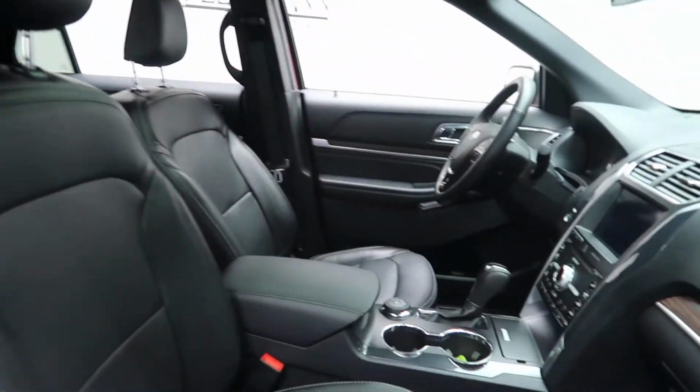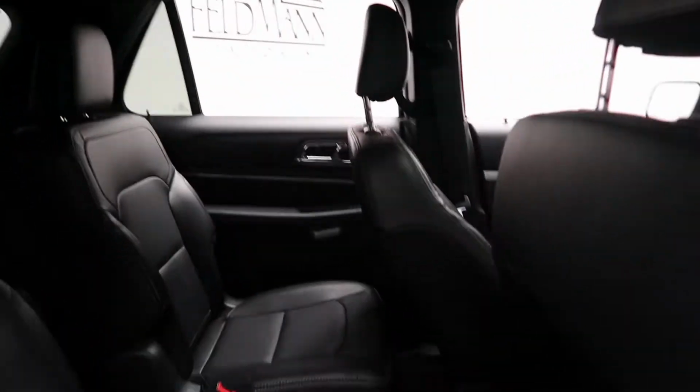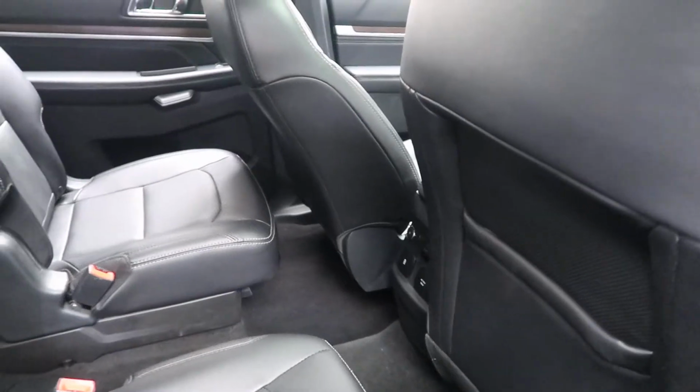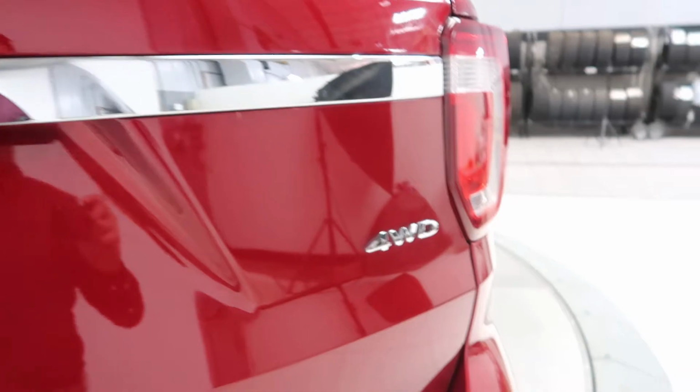Black leather interior. Wood trim. Panoramic sunroof. Rear climate controls, rear captain seats, third row seating. Limited Explorer 4-wheel drive badging.